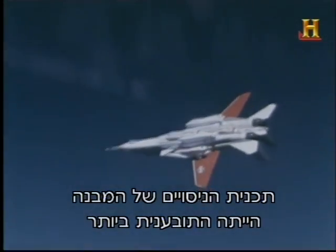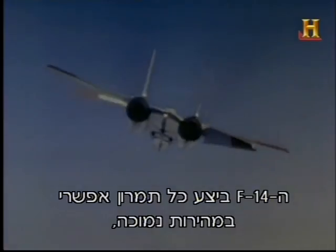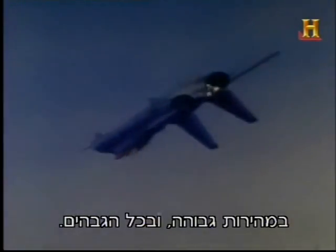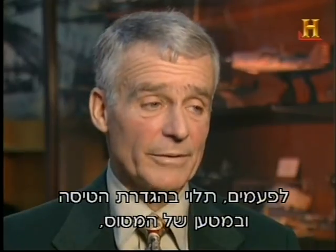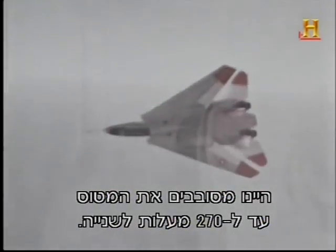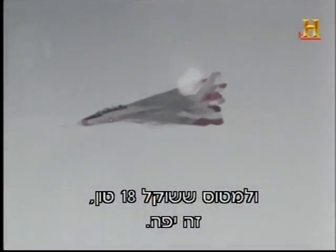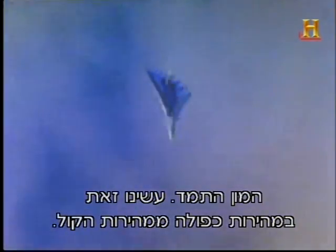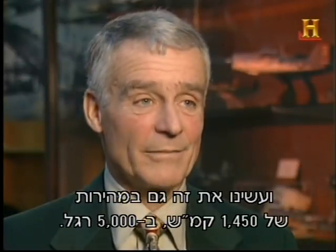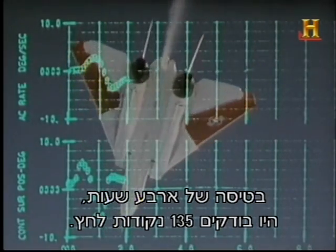The structural test program was the most demanding phase for both plane and pilot. The F-14 flew every maneuver imaginable at low speeds, high speeds, and at all altitudes. Sometimes, depending upon the flight configuration and the loading of the airplane, we would roll the airplane as high as 270 degrees per second. And for an airplane that weighed 40,000 pounds, that was pretty good. A lot of inertia. We did that at twice the speed of sound. And we also did it at 900 miles an hour at 5,000 feet. Up to 135 structural test points were assessed in a 4-hour flight.